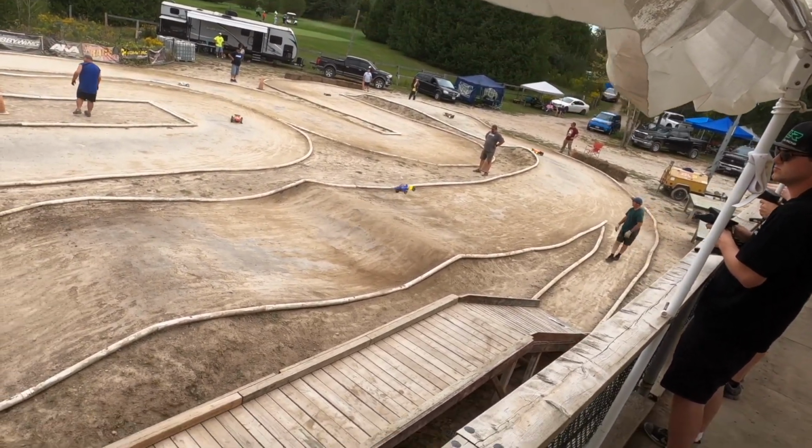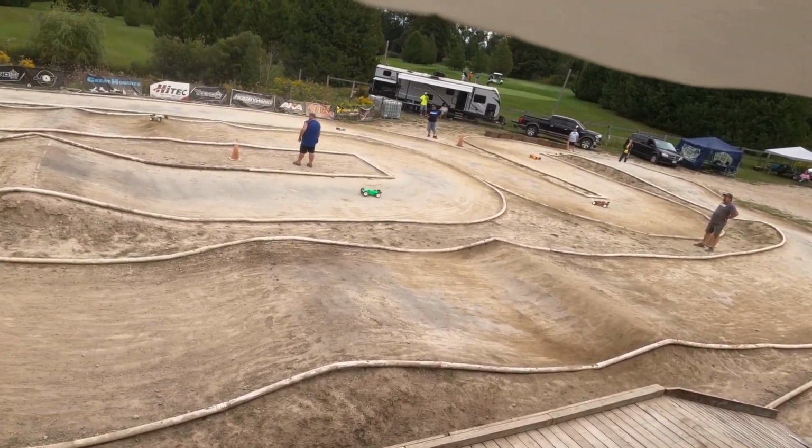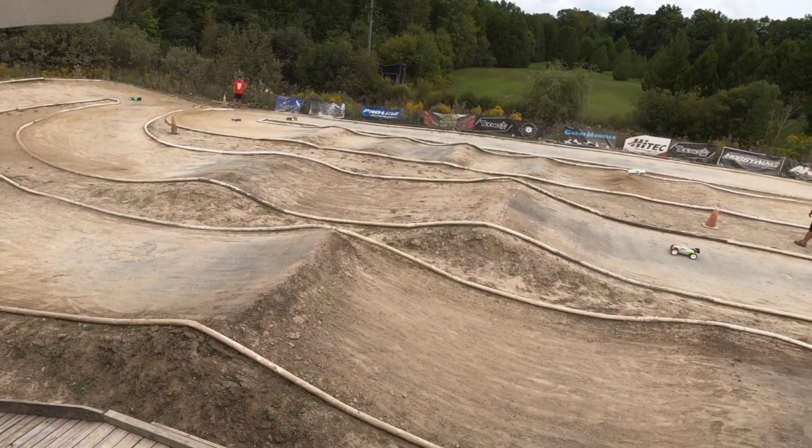Race number 4 will be Nitro Buggy AMAIN. I'll be looking for Ron Lupel, Jonathan Hilton, Nick Bailey, Art Larkin, Ashland Williams, I think he left, and Chris Riley.